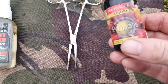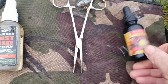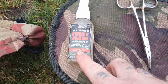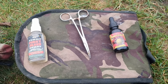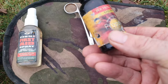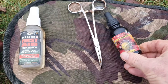So we've got propellers. That's from Holland and Barrett, by the way. Costs £5. Got a pair of forceps, and I've got some antiseptic spray. So that's my carp care kit. But as I say, I picked this up from Holland and Barrett, okay? You're not paying carp tax, so you save yourself a fiver, if you know what I mean.